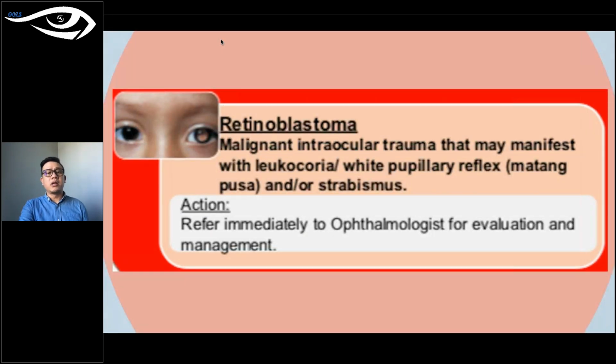We also have retinoblastoma, a malignant intraocular tumor that may manifest with leukocoria, a white pupillary reflex, and/or strabismus. So what you do is refer immediately to an ophthalmologist for further evaluation and management.